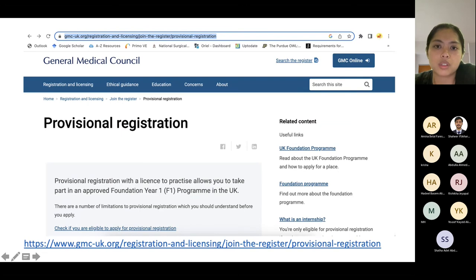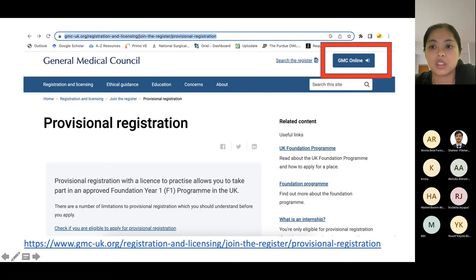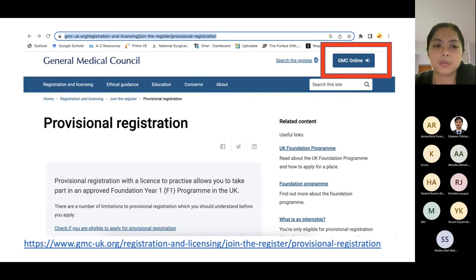I've attached a screenshot of the GMC's website. It looks something like this. You have to look for this page, which I have put the link to down here. The GMC online button is here. You just have to click it and go through all the steps. Unfortunately, I do not have a screenshot of the application form and whatnot, because they changed the system between when I did it and now. So you just have to try and apply. If you have any problem, you can WhatsApp them or call them if you need.